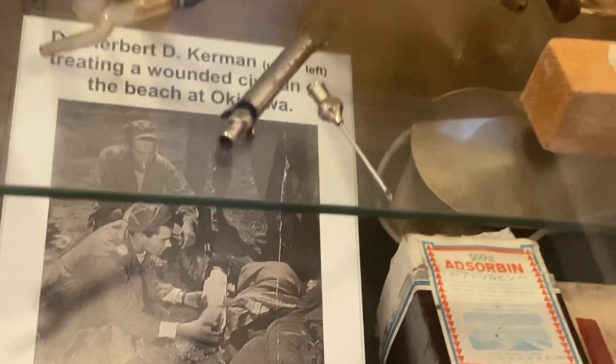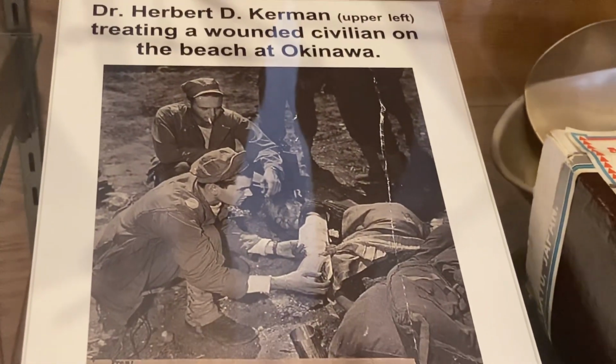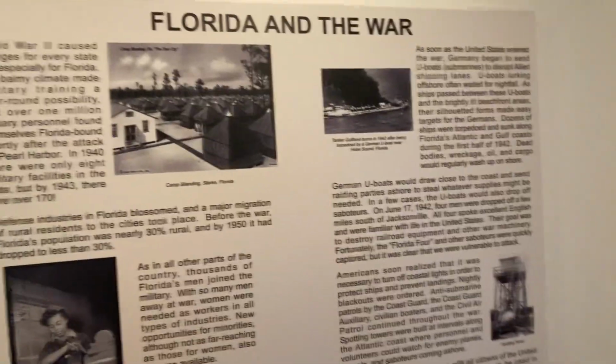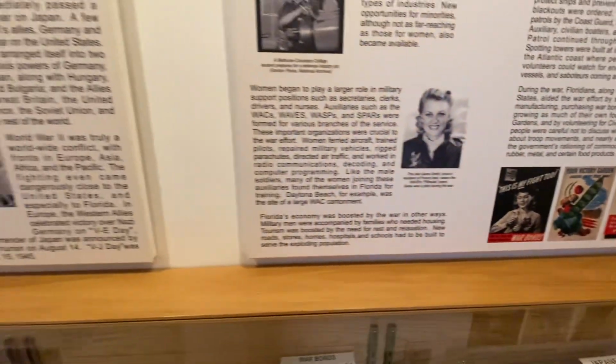Herbert Kerman treating the wounded civilian on the beach of Okinawa. Red Cross, look at all these things here. Fire in the war. There's a history of Florida I didn't know. There's so much history in here. Can't take it all in at once.